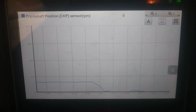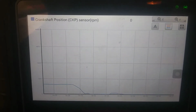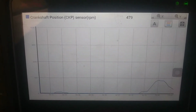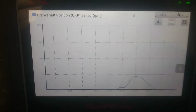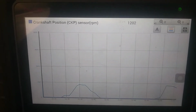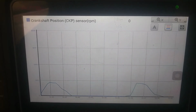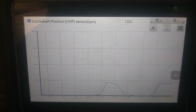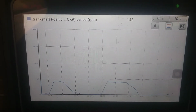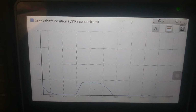So you see I had tried to start up, but it didn't continuously rotate. Sometimes it's like that, but you see how it gradually ascended? That's what you'll want to see versus those spikes. I'm going to start and shut it down. Start it and shut it down. That was me.